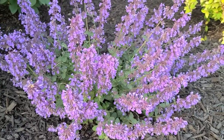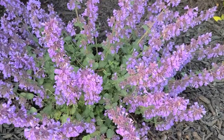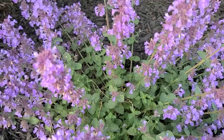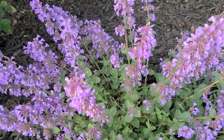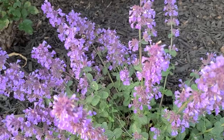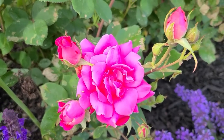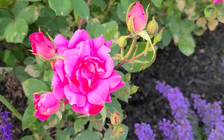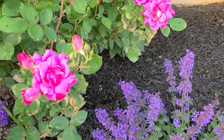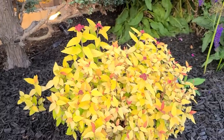The pollinators absolutely love this nepeta. In fact, I find that the bees love any type of purple flower in my garden. And they're always buzzing around. My Candy Corn spirea is starting to send out its blooms.